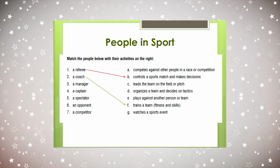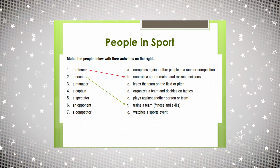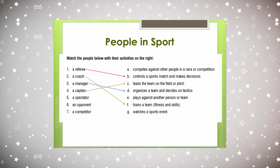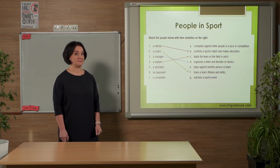So, what does he do? Or she, maybe. So, a captain, did you get it? Let's see. Right, leads the team on the field or pitch. And of course, he is the leader or she is the leader of the team.